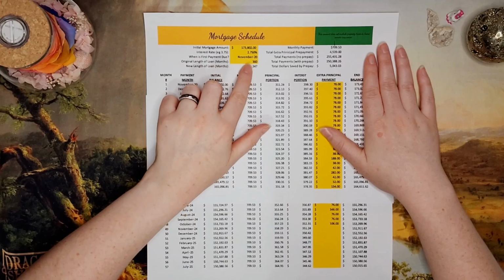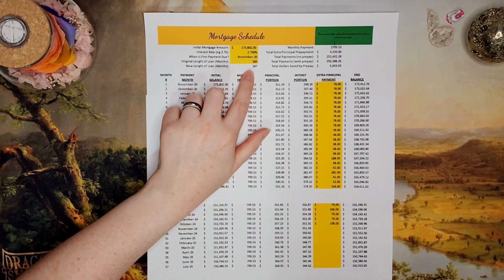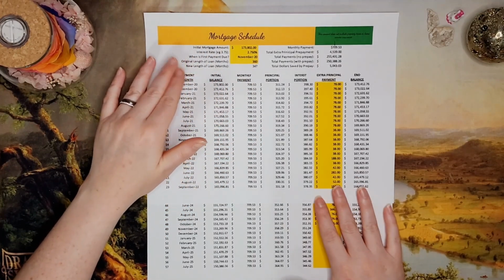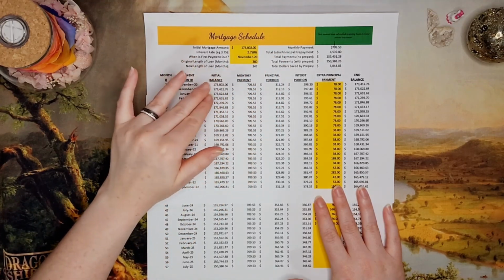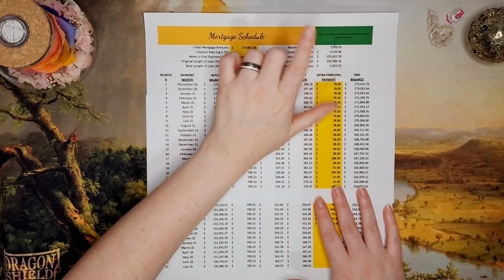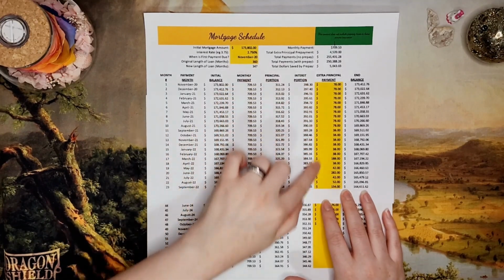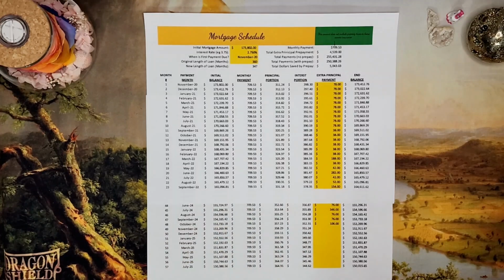My original loan was 360 months, and now because of our prepayment, we have reduced that to 347 months total. Yay! So we shaved off 13 months, a little over a year, off of the total life of our loan. So let's talk about these numbers over here we'll get to later. So I have each month that we've paid on this, an extra principal that we've paid, and then the balance change at the end of every payment.